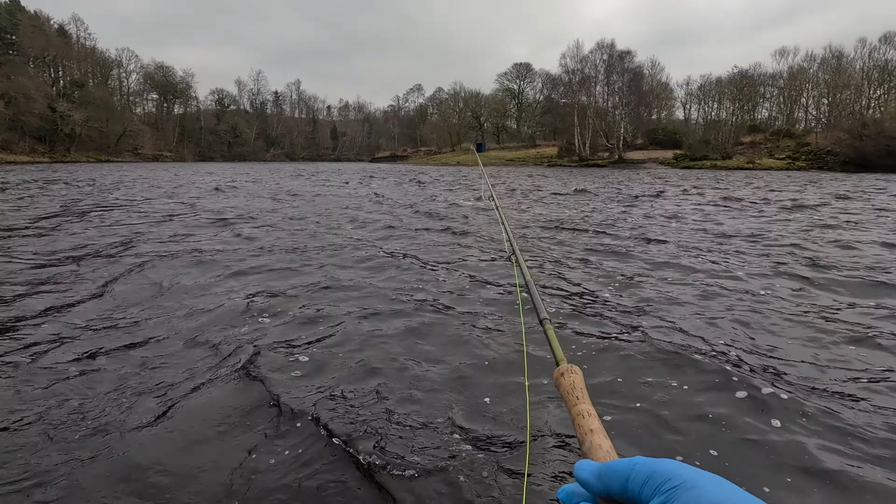Well, we've had a bit of a snag with the fishing. I've lost my shooting head. So as you saw, I cast out there, caught a rock, and unfortunately the welded loop on the running line that I was criticising earlier for being sticky, well, it's snapped. So I've lost my head, my tip, and my poly leader on the end of it, as well as the fly. So that's a bit of an unfortunate situation.